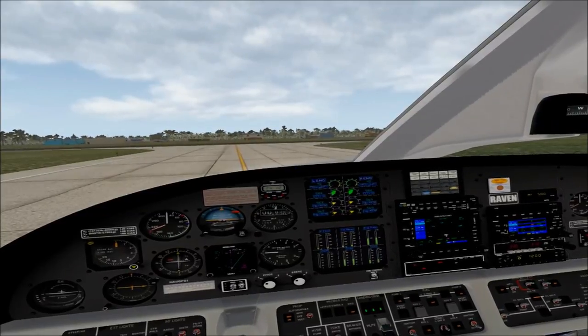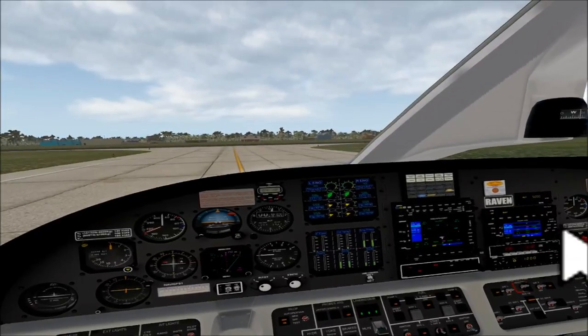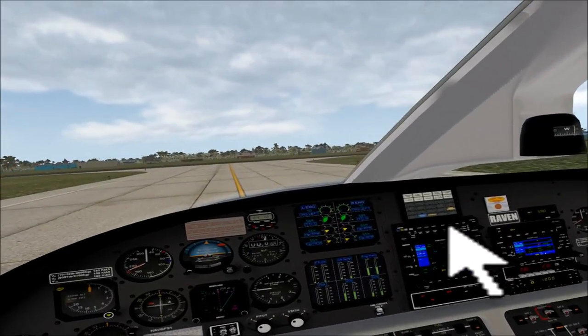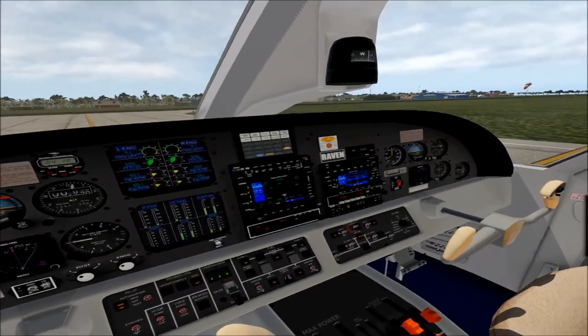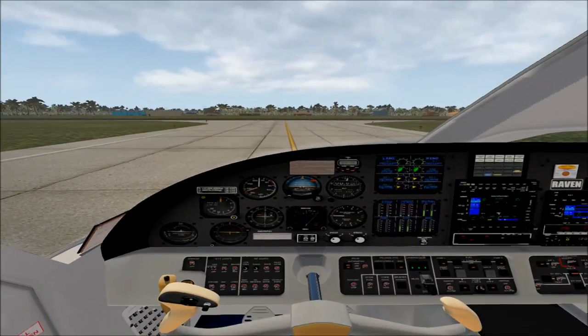And we're going to turn on our nav hold and our VS, or vertical speed. I just noticed I have an issue here. If you take a look at the autopilot panel on the far left, you'll notice that when I clicked on nav hold, it turned the autopilot on. I'm going to need to turn that off before we get going. Otherwise, that's going to be like the takeoff of the century, and it's not going to be pretty, let me just tell you.